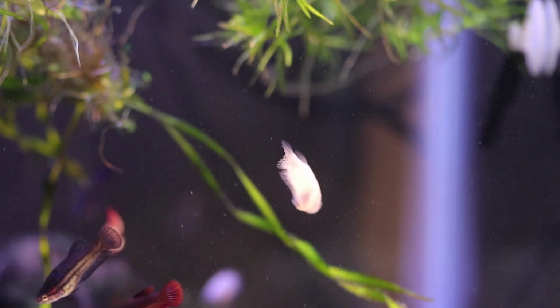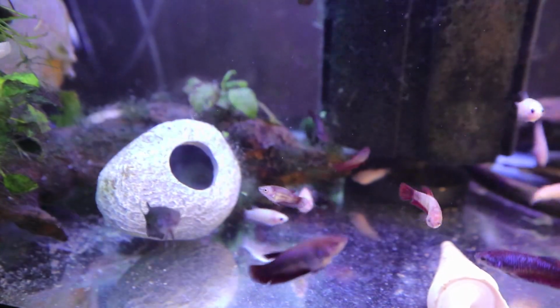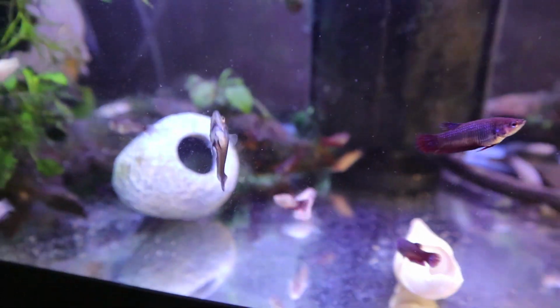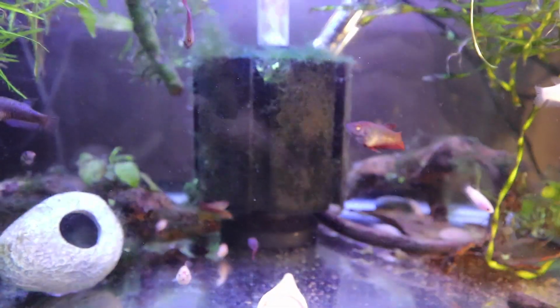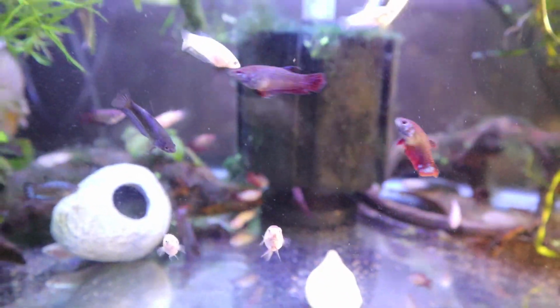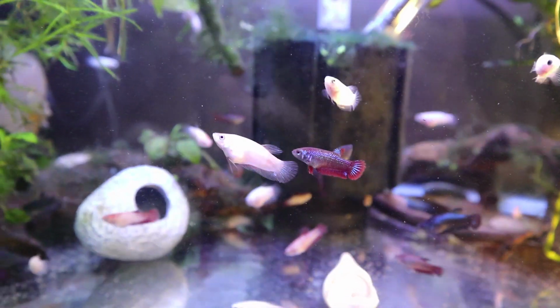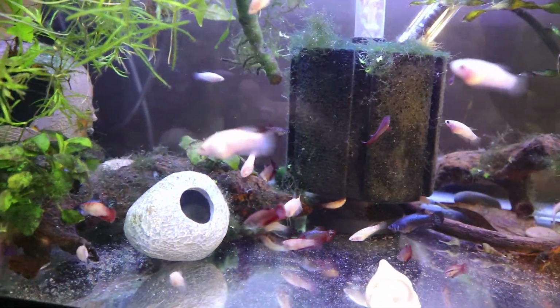But overall, I think I'm very happy with how they are growing. They are doing well. They are really healthy and very active. And I haven't had any losses so far. So things are really looking up, and I'm pretty happy with the progress.